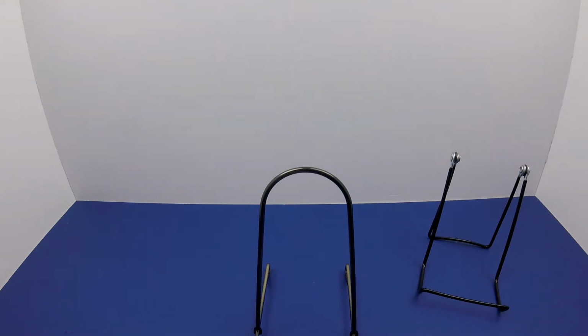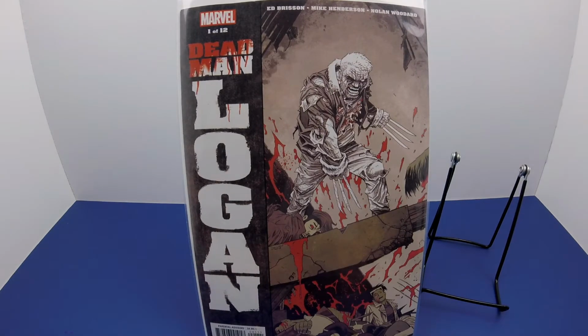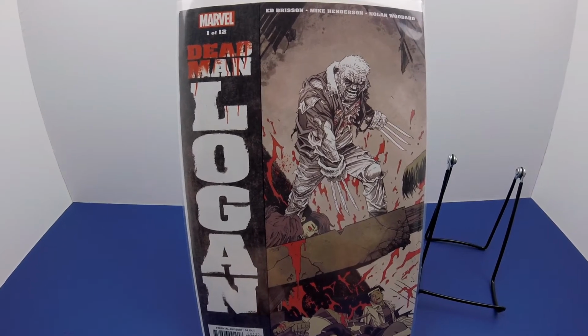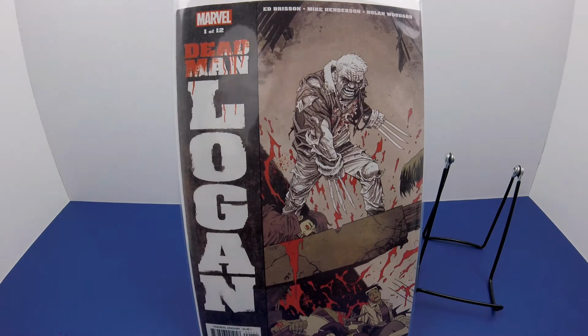Marvel. So Marvel, we had Dead Man Logan, number 1 of 12. I've been reading the new Wolverine story. That just happens to be one that I forgot to pick up this week. Yeah, so we'll check this out and see what we get.